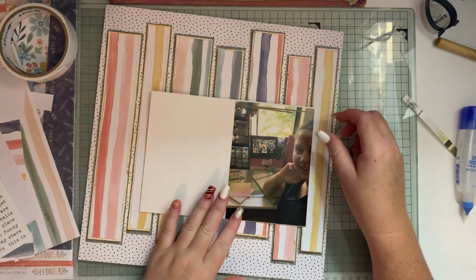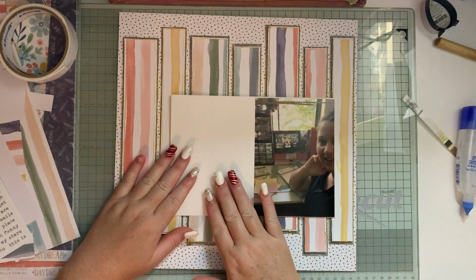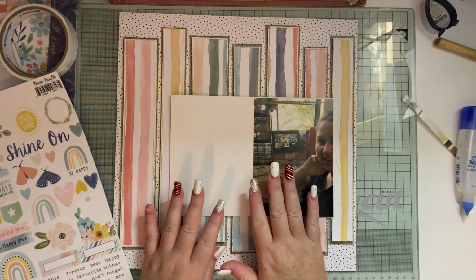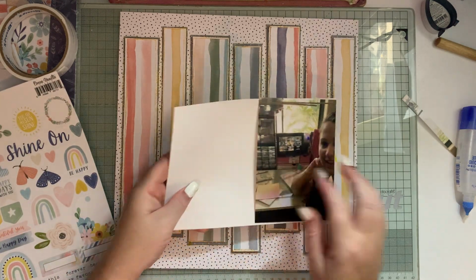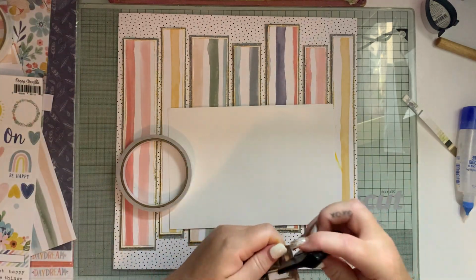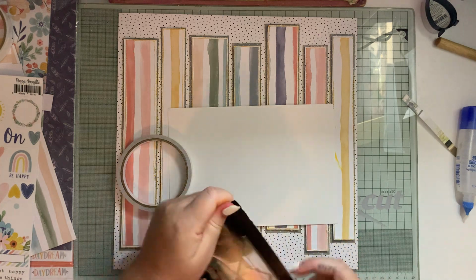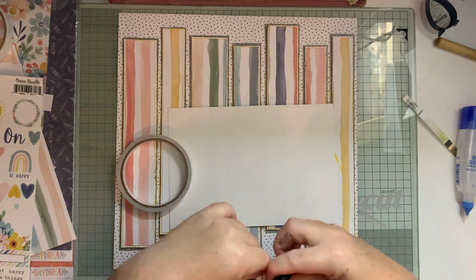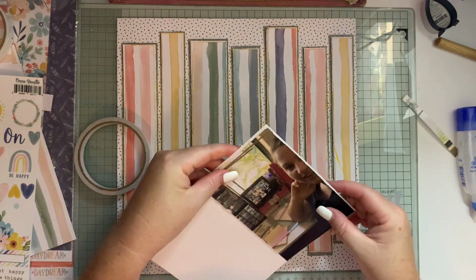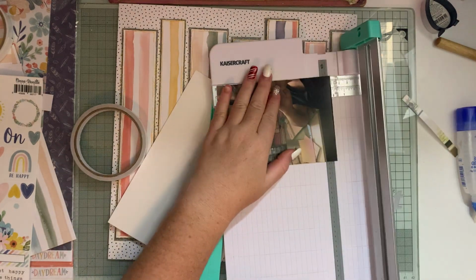And I'm just trying to decide if I want to keep this mat here or if I'm going to, no I won't. I think I'll just use the matting for the photo, that's it. Now I know some people will say, no, don't distress your photo, but yes, distress the photo. Have a bit of fun with it. It's okay. It's only a photo.